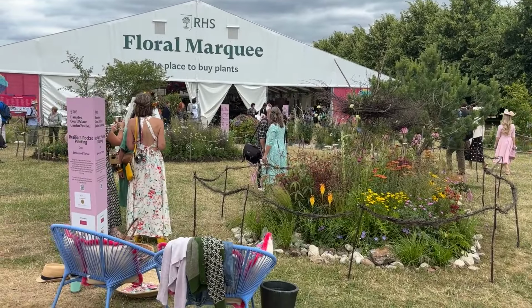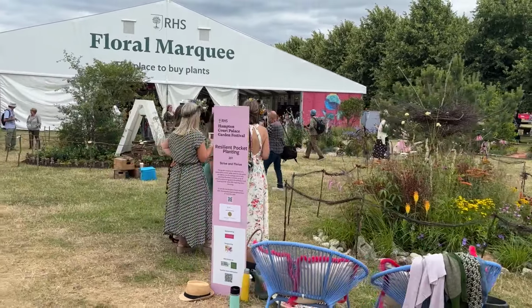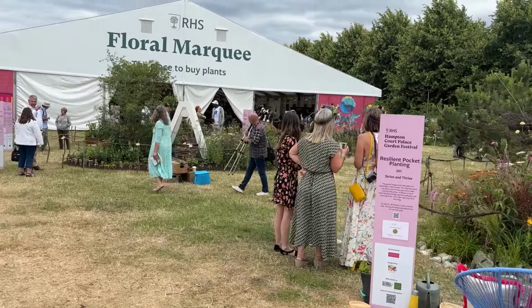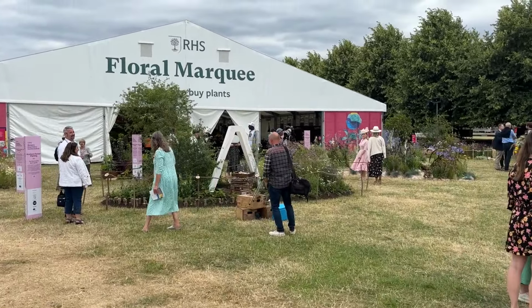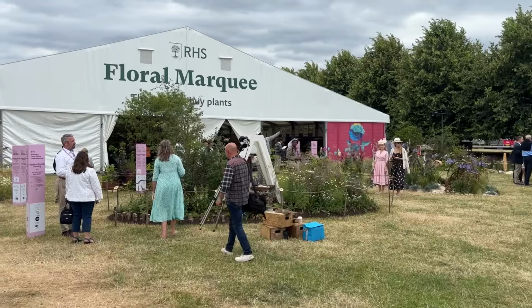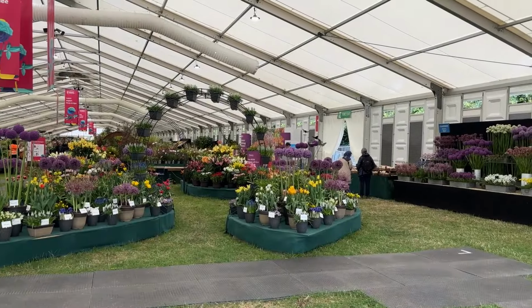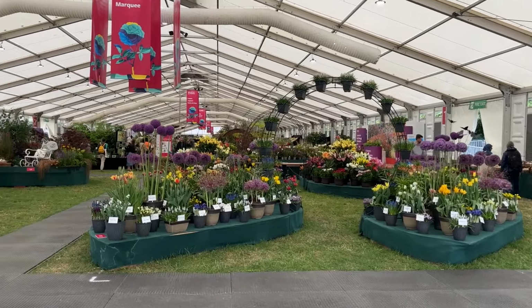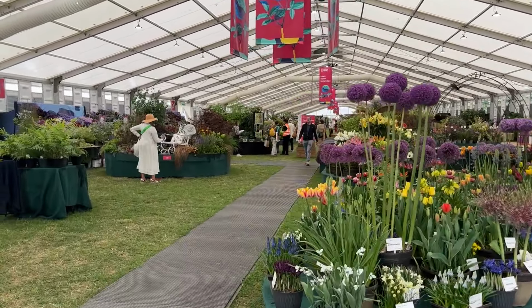Made it back to the floral marquee. When I got here this morning, they were doing the judging, so I ended up following them around, watching the judging. But yeah, finally made it back here, back over the water. So I'm going to have a good look around inside. Well, there's quite a lot more in here than I was expecting. It's huge.